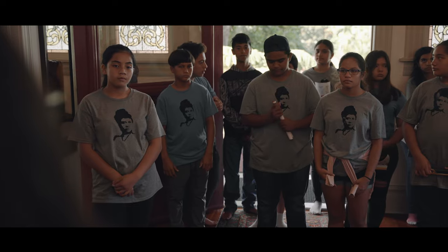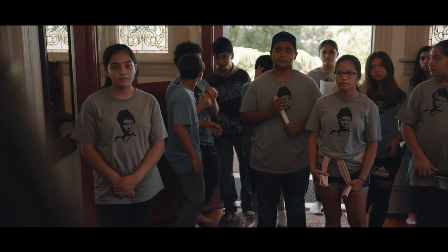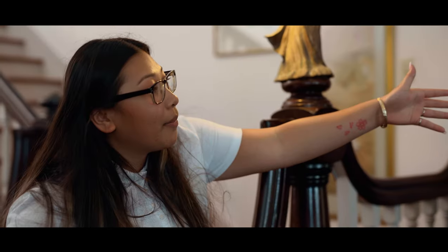Ho'olohea, my one rule is for no touch anything in here, okay? Everything in here is priceless. Makaukau? Aye. So this house was built in 1899 by Mr. Wilson. As you look to your right, you'll see a beautiful library.